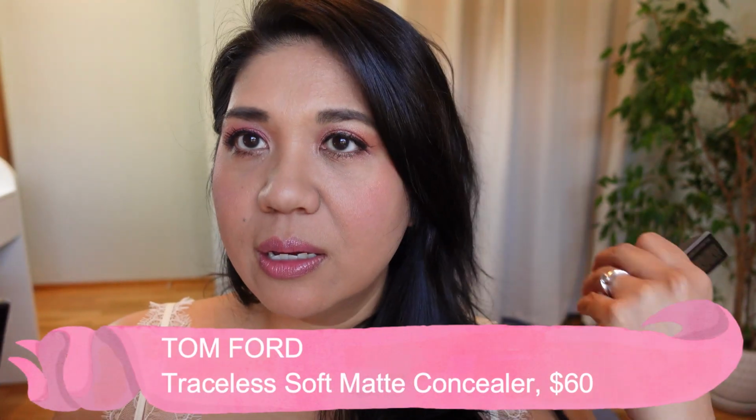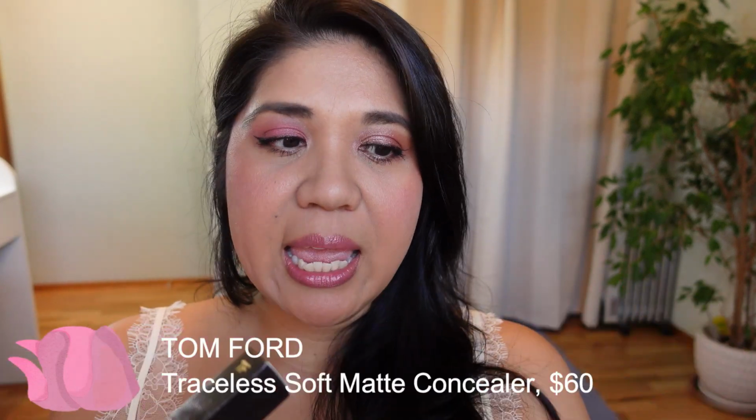So let's begin. I wanted to do a quick review of this newish Traceless Soft Matte Tom Ford concealer. I did not want to do a first impressions because with things like foundation and concealer, it generally takes a while, at least for me, to get acquainted with the product and see if I really like it. So I will give you my thoughts already and not wait till the end, because I want this to be a quick review: I don't think this is worth the price that you pay.